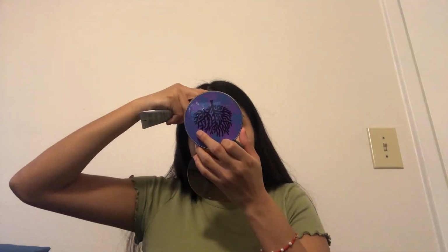And I wanted to try it with the brush because I always apply it with the beauty blender. But I feel like the sponges, I always use the Real Techniques one, absorb the product too much, so that's why I wanted to try a brush. I'm just gonna put a little bit more, like two little dots on my forehead.